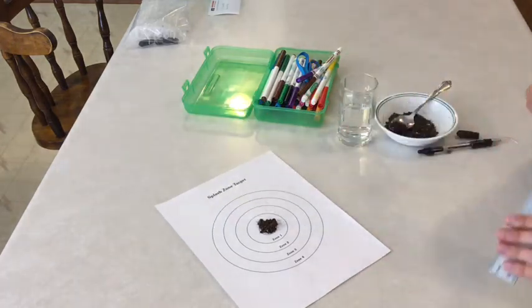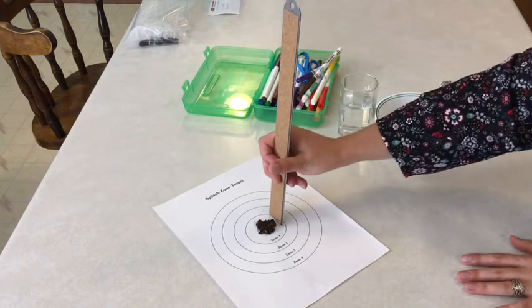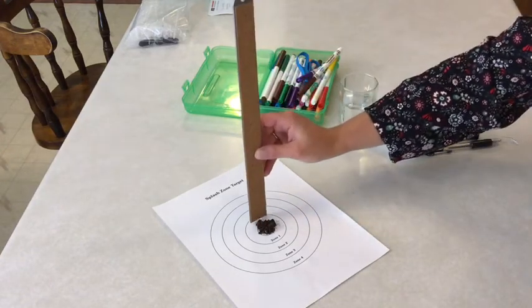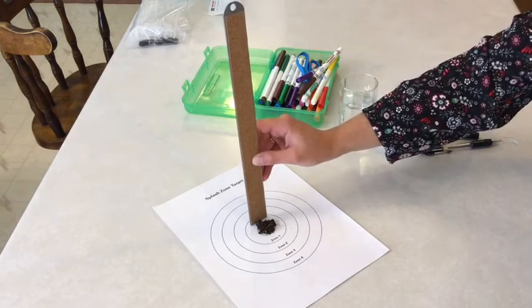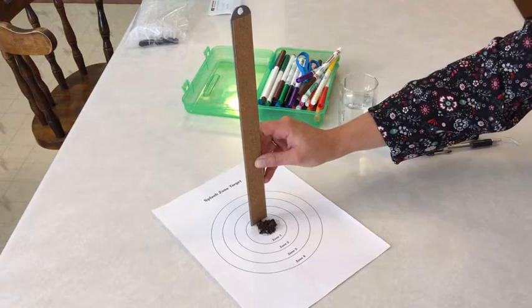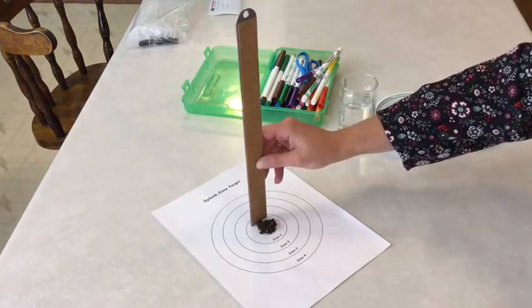Now the ruler is going to help so that we have a control. We want everyone to have the same height of drops so that we can control everyone's experiment and not have too many variables changing the impact of our experiment. So the ruler is just going to be used as a height measurement.